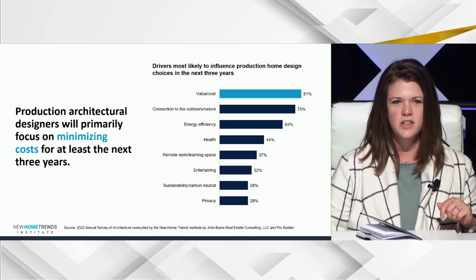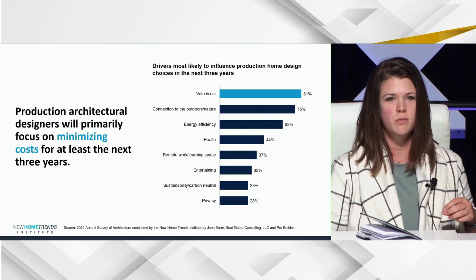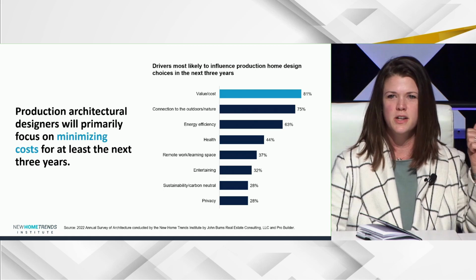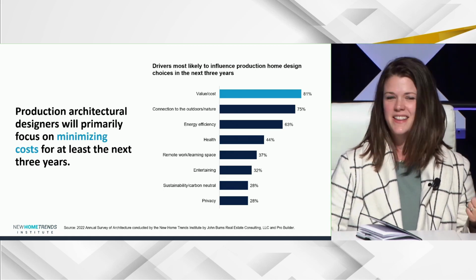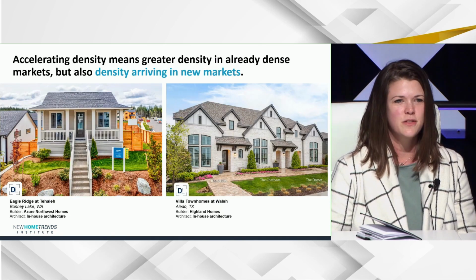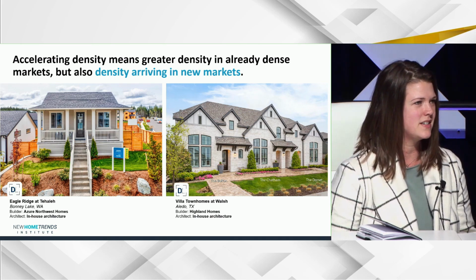Architects are telling us that cutting cost and value is their number one driver for the next 3 years. Connection to nature and outdoors is the number two. So consumers want to be connected to nature and they want to afford their home. Those are the number one and number two things. So how do we do this? Yes, through density. And density is going to arrive in markets that it was not necessarily happening.